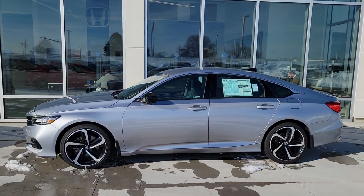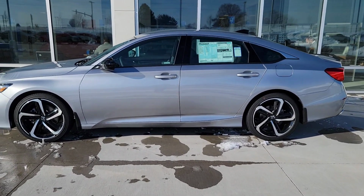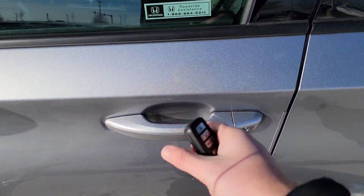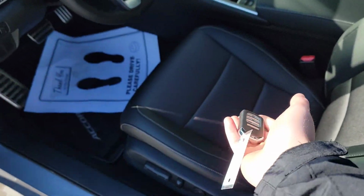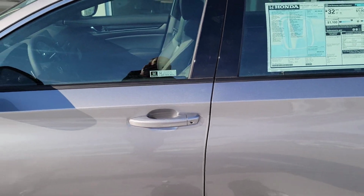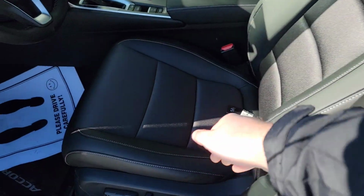A little bit of chrome action along the top half of the windows. We're going to hit the unlock button to get in and out of the vehicle. You cannot accidentally lock your keys in the car. So let's say, oops, there it goes, right? Hit the lock button, shut the door. It senses that your key fob's in there. You cannot accidentally lock your keys in the car. You can take those bad boys right out.